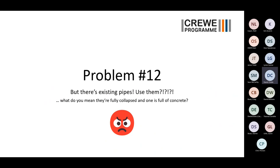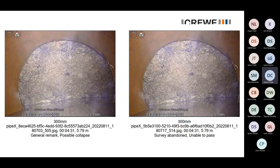What do you mean they're fully collapsed and full of concrete? Yeah, so they're fully collapsed and full of concrete. That's CCTV. That's about 5-6 meters up from one of the infalls to Gresty Brook. And someone 5 meters down has put concrete in the way. We still don't know why this concrete is here.